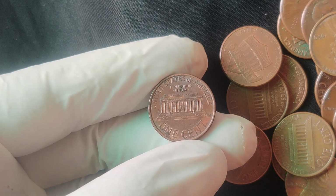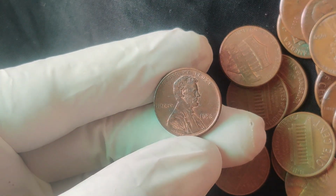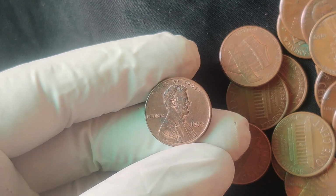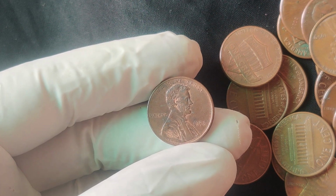So, what makes the 1998 Lincoln cent so special? At first glance, it looks like any other penny you might find in your pocket change. But there's a catch. In 1998, something unusual happened at the U.S. Mint, creating a rarity that has now become a collector's dream.